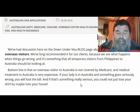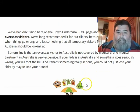The bottom line is that an overseas visitor to Australia is not covered by Medicare, and medical treatment in Australia is very expensive. If your lady is in Australia and something goes seriously wrong, you will foot the bill. And if that's something really serious, you could not just lose your shirt, but maybe lose your house.